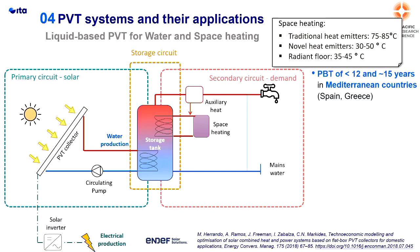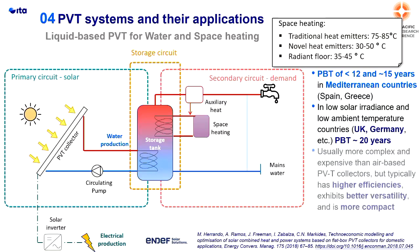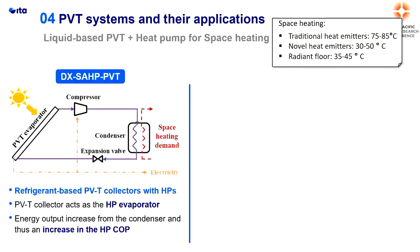Previous research estimated payback times between 12 to 15 years in Mediterranean countries, while if you go to low solar irradiance and low ambient temperature countries, the payback is a bit higher, around 20 years. Again, usually these systems are more complex than air-based PVT, but they also have higher efficiency, better versatility, and are also more compact. So another option is to integrate liquid-based PVT with a heat pump for space heating.